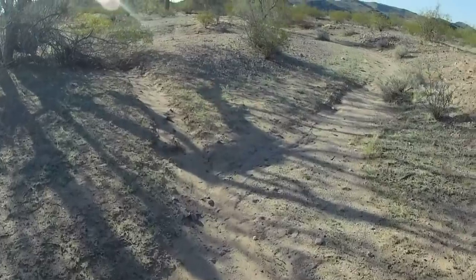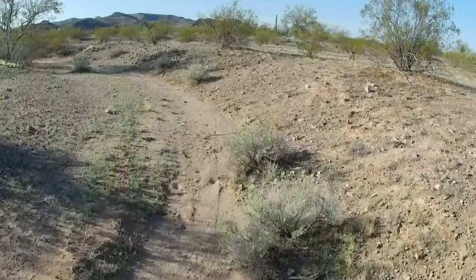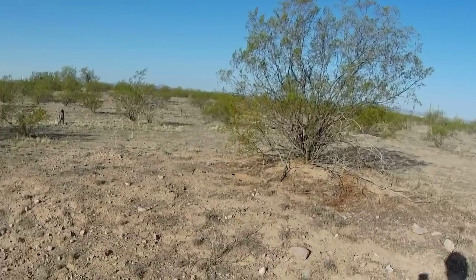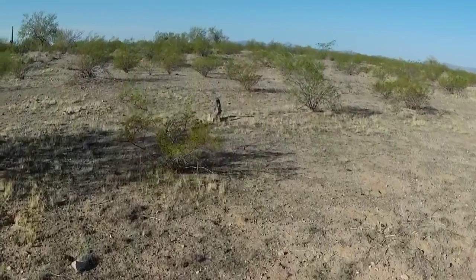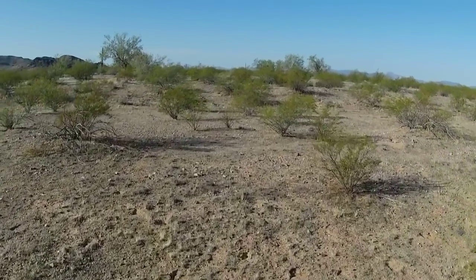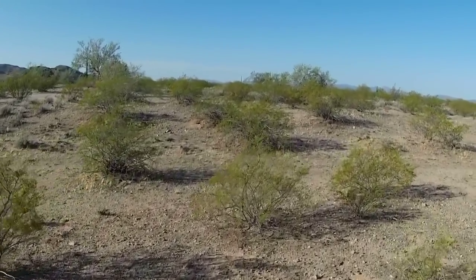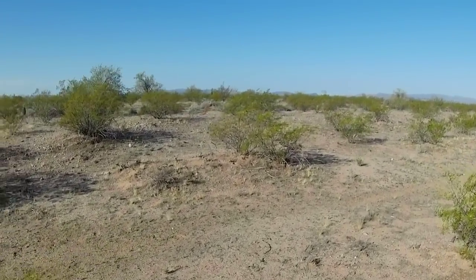We don't usually get to see the desert coming alive because we go home just before that happens. So I'm enjoying this with the flowers starting to come out, and I don't see any right now, but the prickly pear cactus starting to bloom. The ocotillo blooming. Ocotillo. That's for my son Peter, who keeps correcting me.